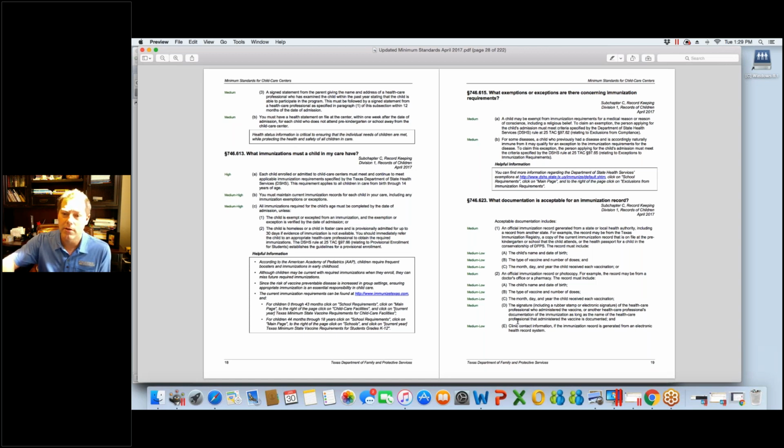Typically, if you end enrollment and you make them re-register, you've got to have a new health statement. Continuation of care, you don't. Again, it says you must have the health statement on file at your center within 1 week of the date of admission. I recommend that you exceed on this one and get it in advance. Again, I don't want to have to chase documents.